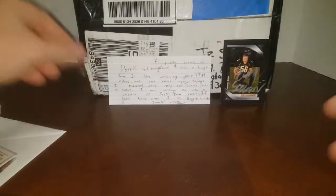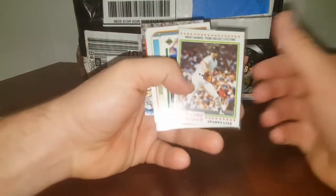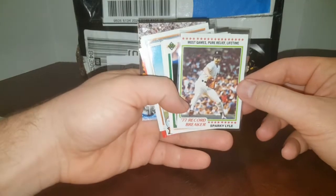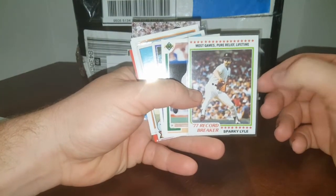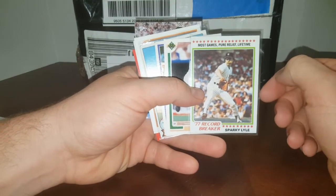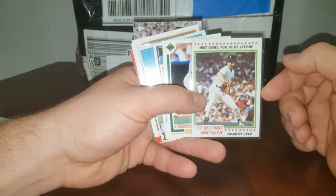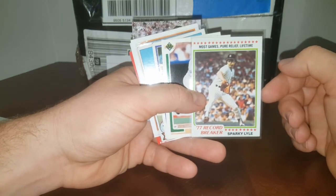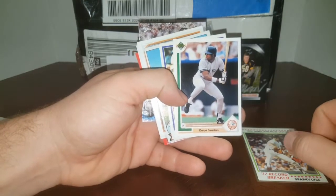Yeah, Derek, I definitely got a lot of Brett Favre rookies. I definitely got a lot of Reggie White cards. And I am definitely going to send some your way. So let's take a look at the cards you sent me. Sparky Lyle, 78 Topps record breaker. Sparky, I just sent to him. And I think he charged, I can't remember. You guys will know better than I do. I can't remember if he signed any or if he sent me back something asking for money, or I don't remember. Nice Deion Sanders second year.